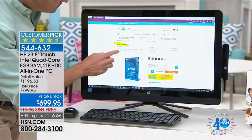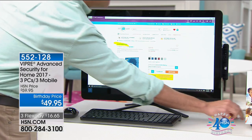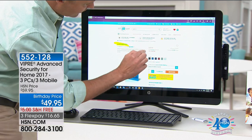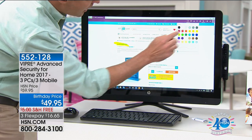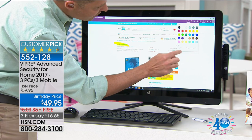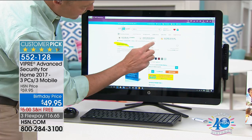So I want to highlight this. This is called Viper Advanced. In fact, I'll even write it out for you. This is called Viper Advanced, and there it is on your screen, 552128 if you'd like it. Cool. Viper Advanced protects three computers and three Android devices for the life of those devices.